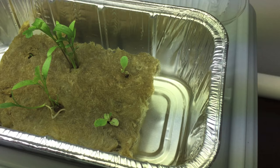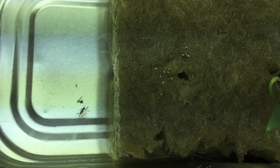This small one looks like a nymph. Let's see if we can find an adult. Someone's been laying eggs in my rock wool. And there she is.